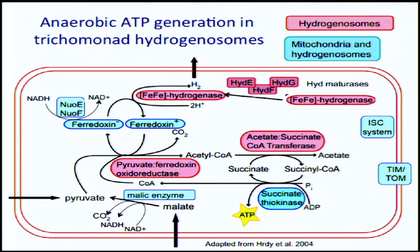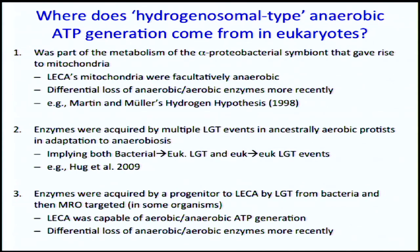So here we are back to our hydrogenosomal system. The question basically is, was this system part of the mitochondrial symbiont system? Was that mitochondrial symbiont a facultative anaerobe, and did it bring the hydrogenosomal system in with it? There have been several alternatives suggested. One is that instead, those enzymes of anaerobic metabolism have been recently acquired by the various anaerobic eukaryote lineages by lateral gene transfer and passed around to each other by lateral gene transfer. And then there's a third alternative that hasn't been discussed very much, but it's possible that, in fact, those enzymes were in LICA, in the last common ancestor, in their organelle or in the cytosol, but their origin was not the mitochondria, and that lateral gene transfer occurred in a pre-LICA organism. So those are three possibilities.